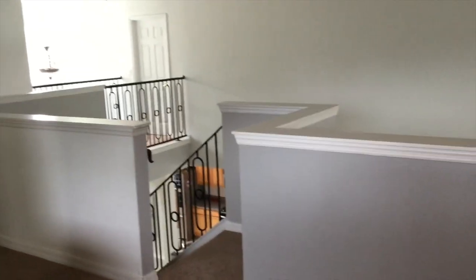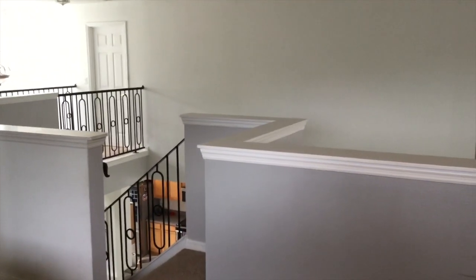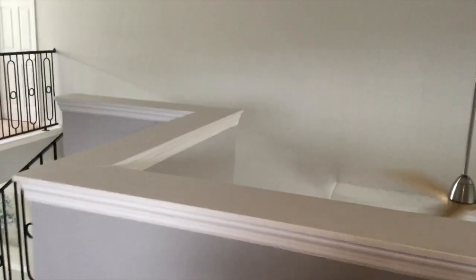It opens up into the entire upstairs. And in case you're afraid of heights, I am going to just forewarn you. So this ceiling fan right here, that was interesting to put in. My husband had to get up there because I'm not going to get up there. I'm afraid of heights. Okay, so there's the stairs and then we have this hallway.